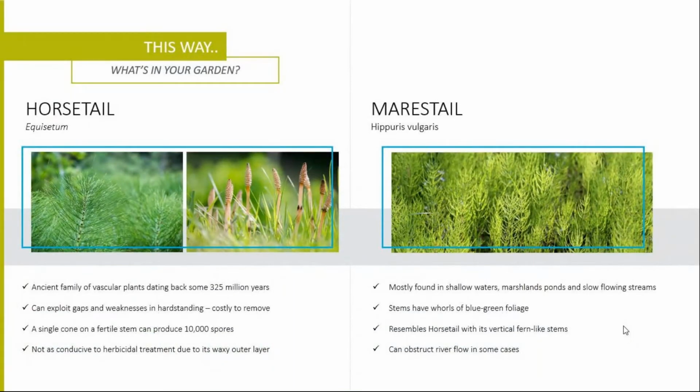And one of the last slides we've got here is the definition between horsetail and mare's tail. We often get calls. We've got mare's tail coming through the tarmac, and it's not mare's tail. It is definitely horsetail. Mare's tail is an aquatic plant species. It doesn't tend to cause too much of a problem, to be honest, but it's completely different. It looks similar, but is completely different to the horsetail, which is an archaic plant. Goes back to the Jurassic period.